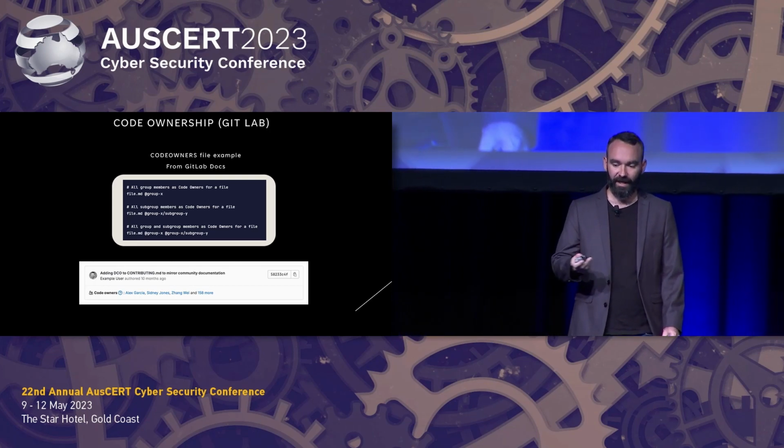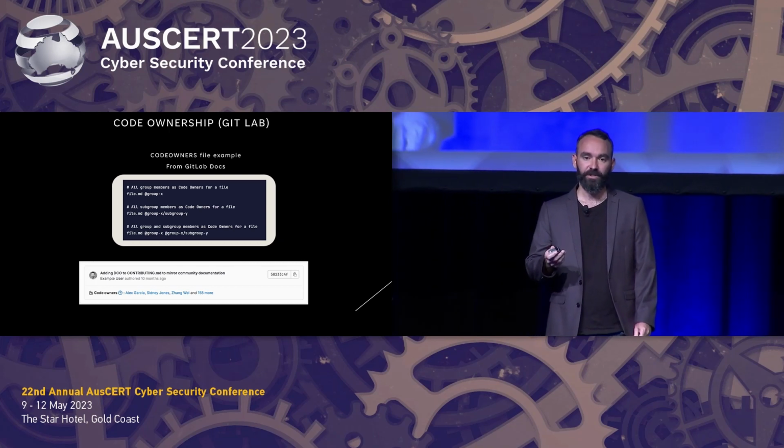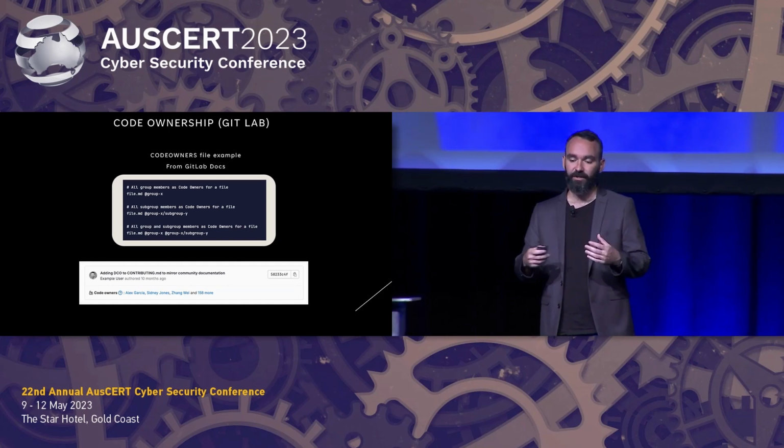Down the bottom, I've just got a little snippet showing a repo which has a lot of code owners. This is usually an open source product where you've got volunteers that are changing that code and are usually allowed to do that.